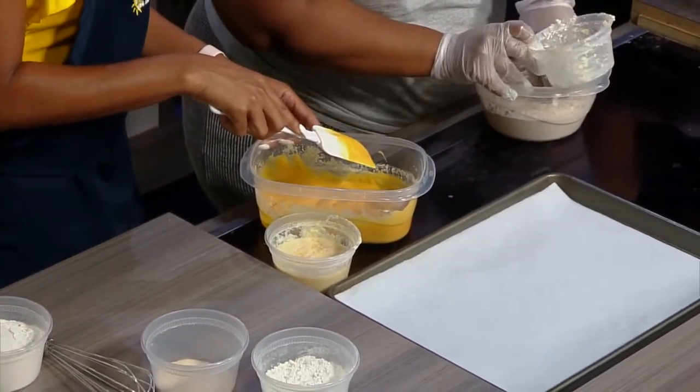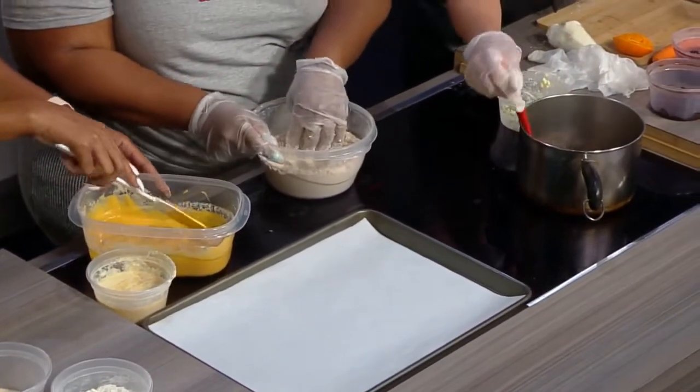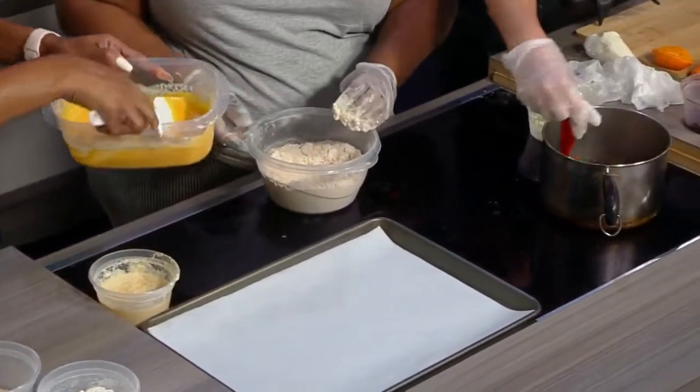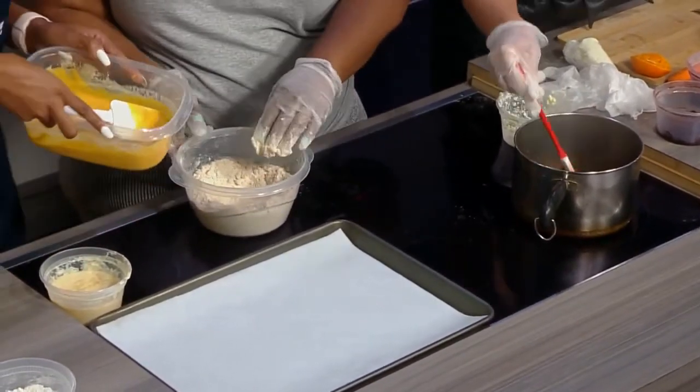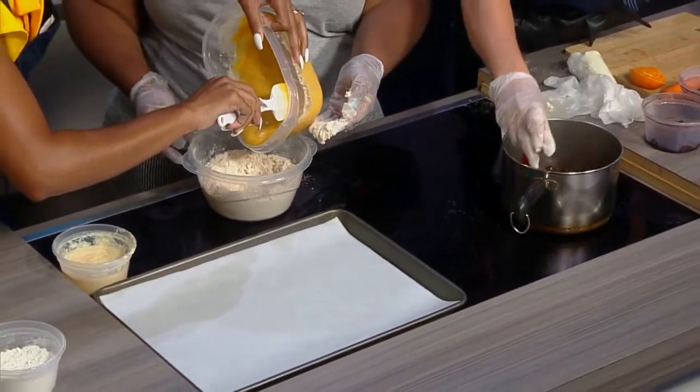I'm gonna make a well in the center. All right, a well in the center, and you're gonna pour some of this in there. Okay, hold on, let me get. And we're gonna whip it, pour it in. It's all good. Right in the middle.